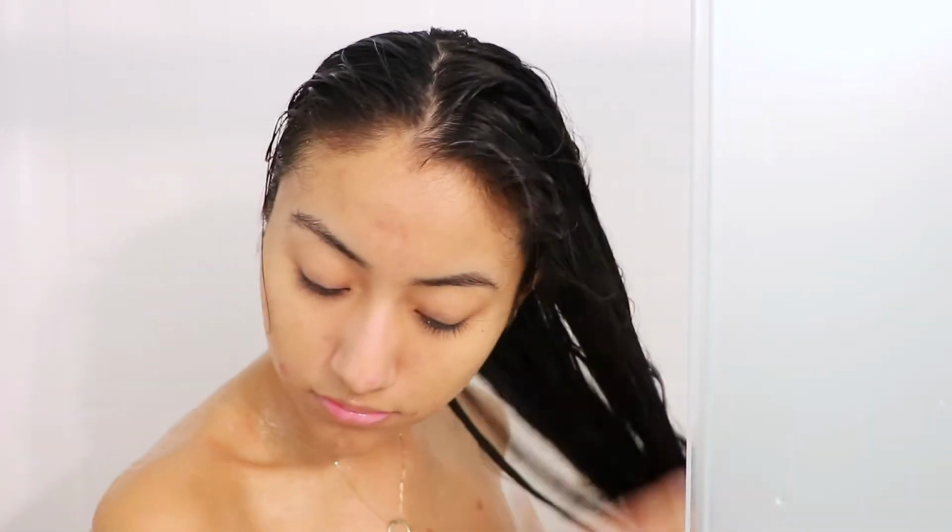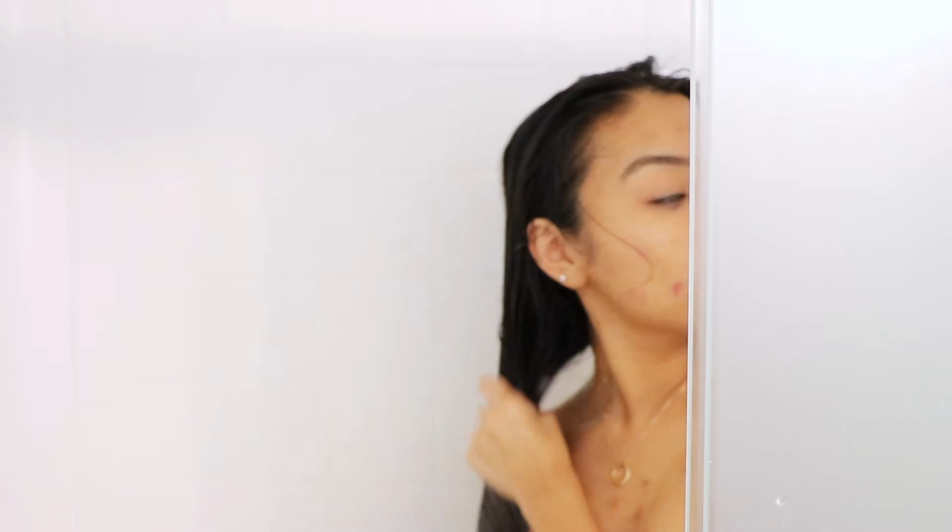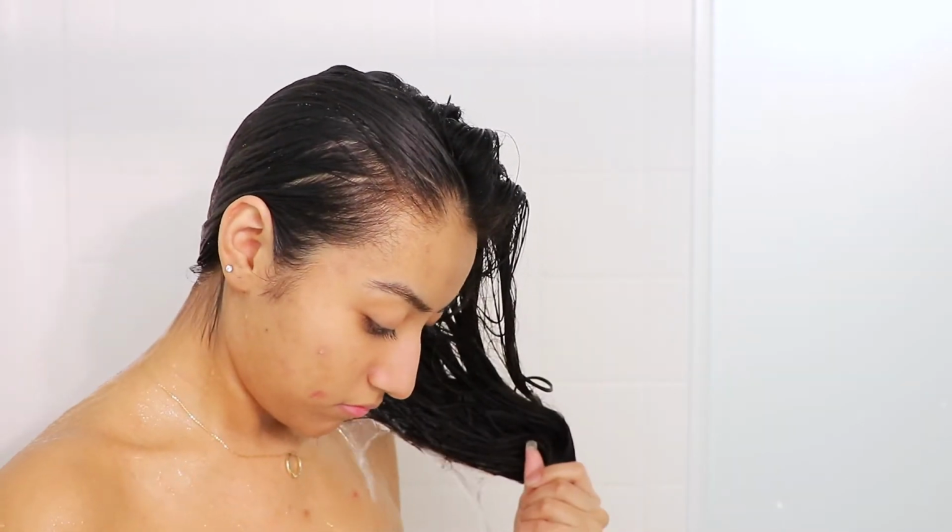This is one of the best deep conditioners I have found, and I've tried a lot of them out there, both drugstore and high-end, and this is honestly one of my favorite ones. So I do love this one. It's really moisturizing and I feel like the moisture sticks to your hair for a longer time than just the first day wash.